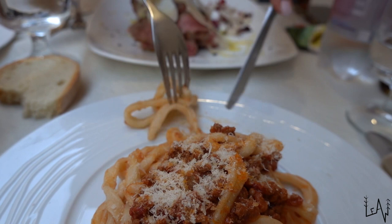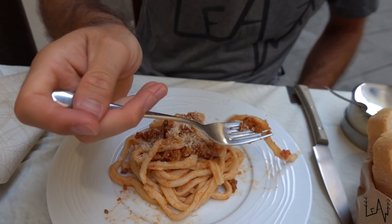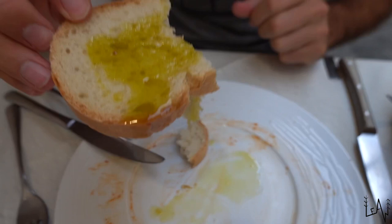You never do this in Italy, cut the pasta. No, but you do it when you are sharing. Okay. You do it when you are Sara. I want to taste everything. Like I said in the previous video, eat everything and wonder. This is the green gold.